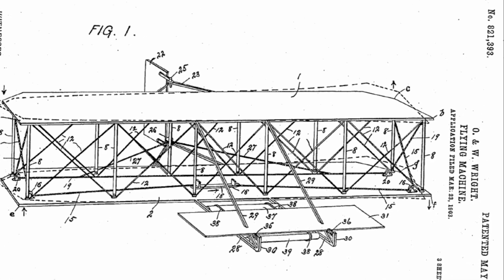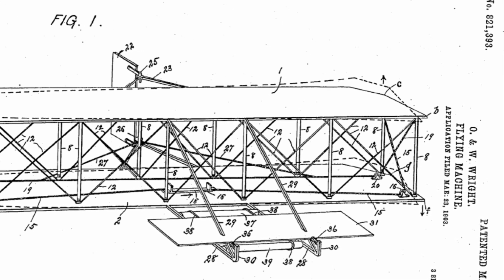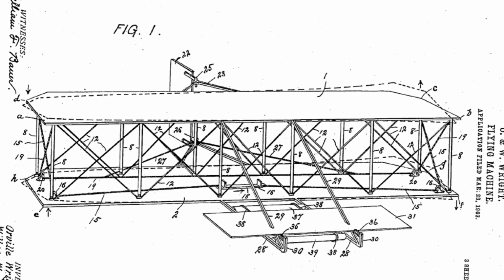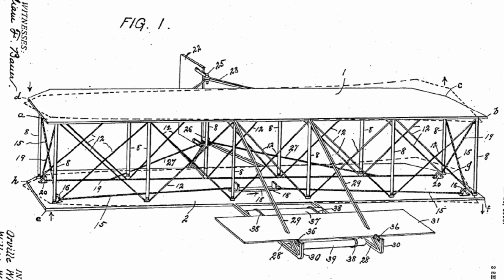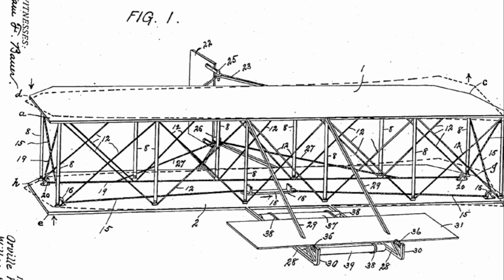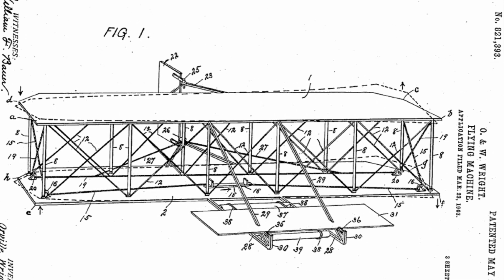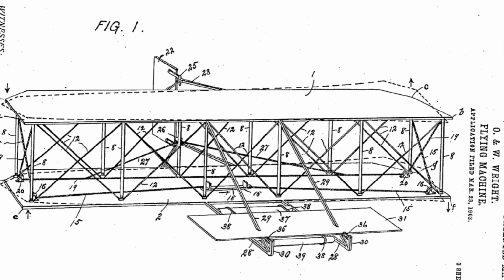The objects of our invention are to provide means for maintaining or restoring the equilibrium or lateral balance of the apparatus, to provide means for guiding the machine both vertically and horizontally, and to provide a structure combining lightness, strength, convenience of construction, and certain other advantages which will hereinafter appear. To these ends, our invention consists in certain novel features which we will now proceed to describe and will then particularly point out in the claims.